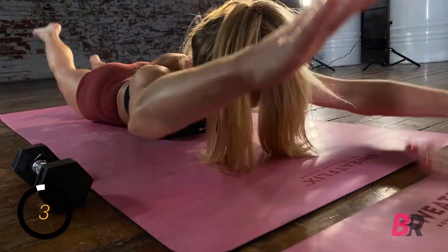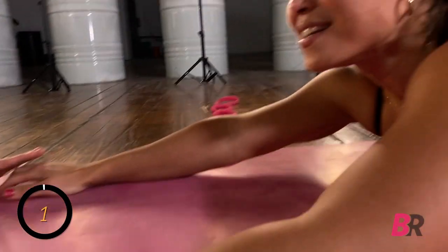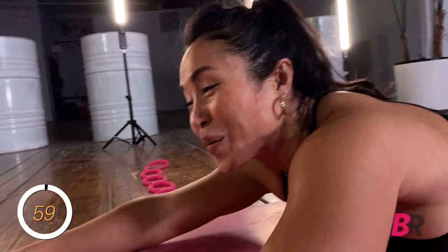Three, two, and one. We're gonna adapt that for mobility day. We're gonna wear jocks next week.